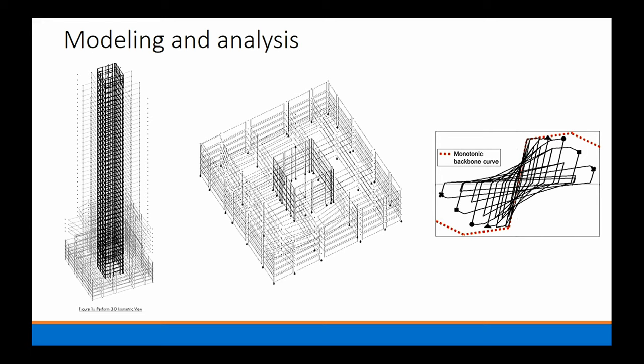And how that force transfers out or in the building depends tremendously on how you model the stiffness. And so that stiffness is very carefully modeled. We don't know how to model it, so we have bounding analyses that are required. You have to use twice what you think the stiffness might be and maybe half of what you think it might be and take the worst answer.